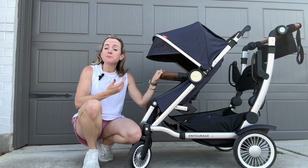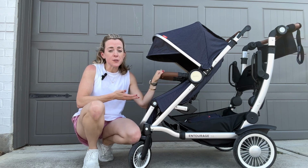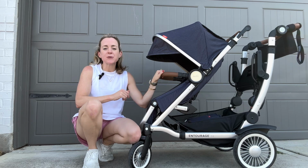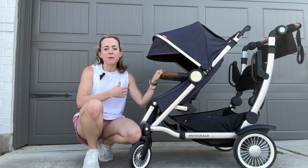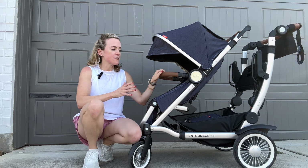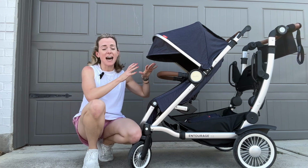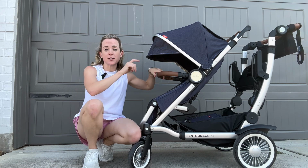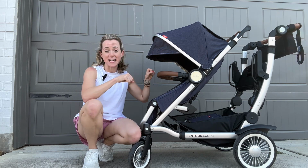So what families would really benefit from the Entourage 2.0 stroller? Definitely families that have two or more kids who probably are in the suburbs, that bring a lot of things, that are going to the local pool, that go to the park, that are bringing a lot of items with them. I think that it is perfect for families who even have twins, since they have both of those car seat adapters that you can do one in the front, one up at the handlebar.